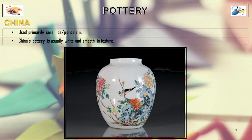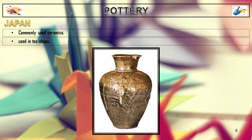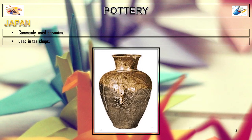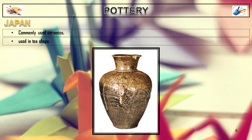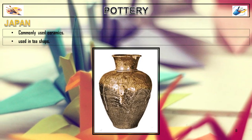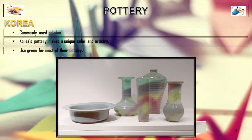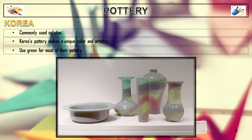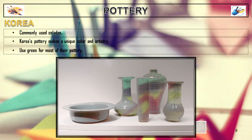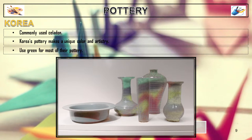Do you still recall the Chinese painting? In Japan, material for pottery are made of ceramics. They used this pottery in tea shops or tea ceremony. While in Korea, materials used in pottery is made of celadon. Korea's pottery makes a unique color and artistry or greenware. That is why the color of the pottery has somewhat green.